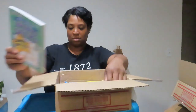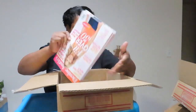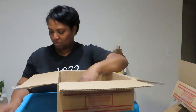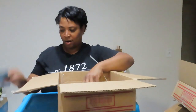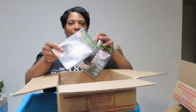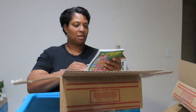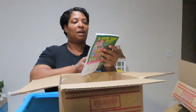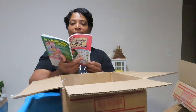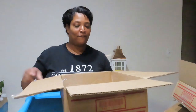Some more crossword puzzles. These are Women's World magazines and Fit Over 50. Or Inquire, In Touch, Reader's Digest, and another one, Remember When, Word Seek. Oh, this should be cool. I'm gonna have to keep that one. That's like old school movies and shows and stuff, and you have to find them. Oh, like Doogie Howser, Gibson Girls. Oh, this has gotta be fun to do.